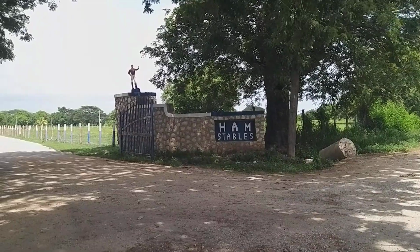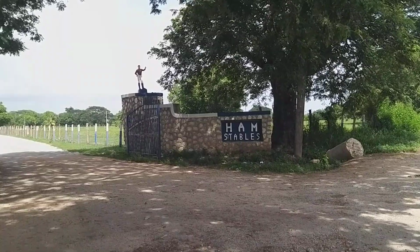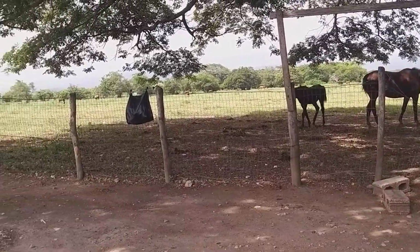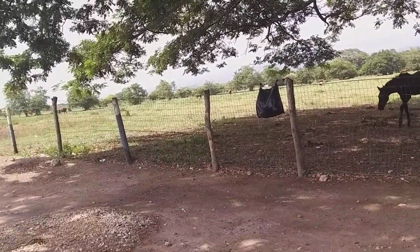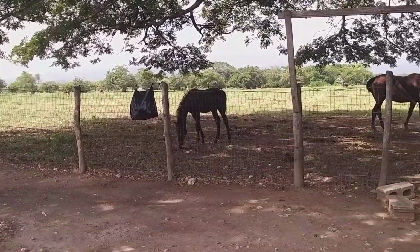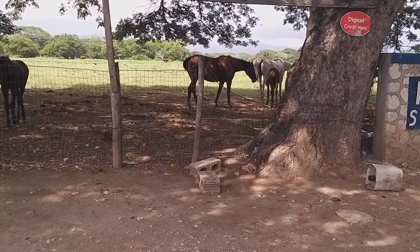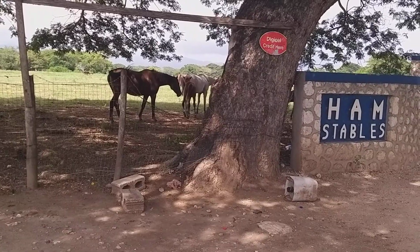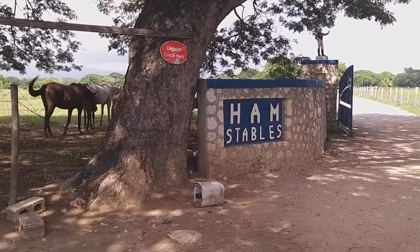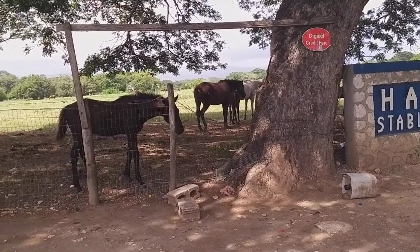Alright, and as you can see, this is Am's stable. Just want to show you guys some of the horses. Alright, so as I did mention, a lot of farmlands in this area. Very close proximity to Portmore, very close to Spanish Town as well. So the government wants to develop this entire area. So this is a horse stable, stable to be exact. Alright, so let's get back on the road with you guys.